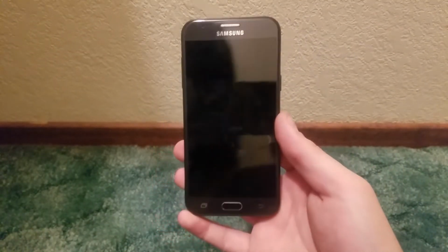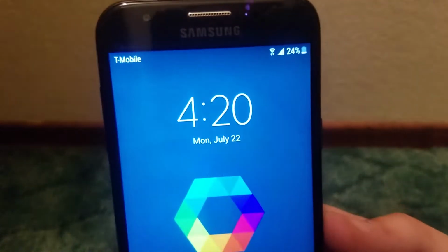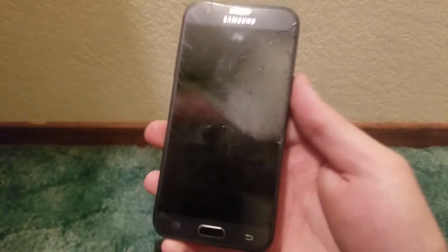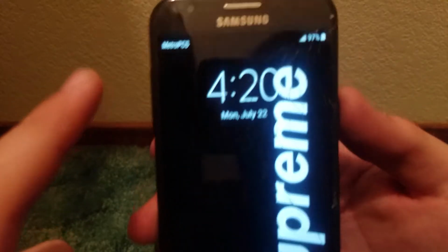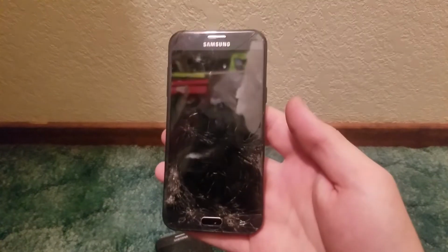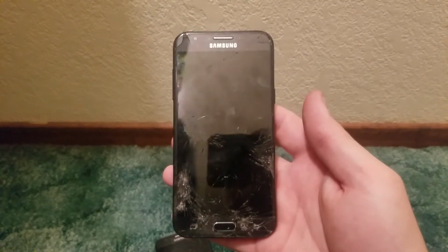And what's kind of cool about this one is that this one's actually on T-Mobile. And let me go ahead and show you guys. This one is on Metro PCS, but it's unlocked. I currently have it charged. You can see Metro PCS, but unlocked. This one is on AT&T, locked. I had a sticker on the back, but I took it off. And this one is on T-Mobile, but it's locked to T-Mobile.